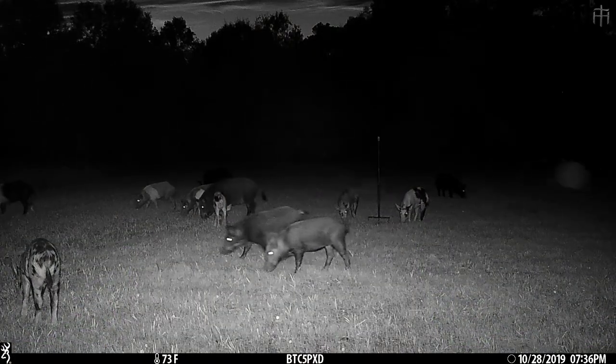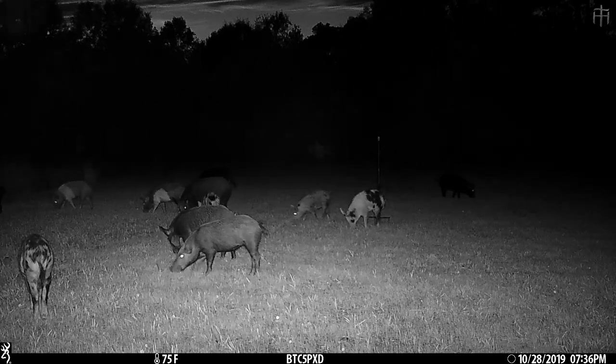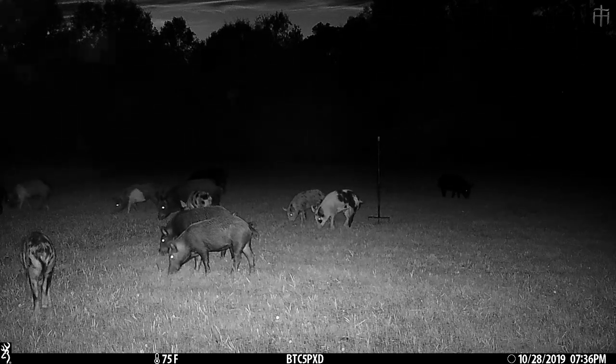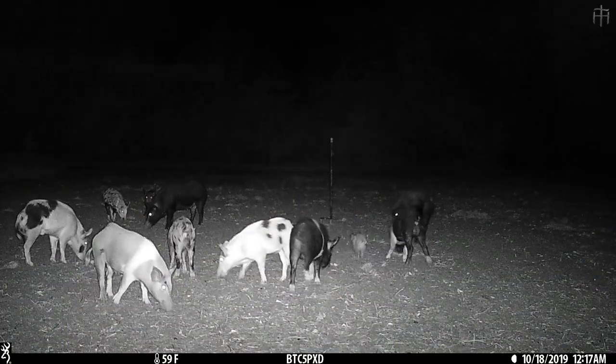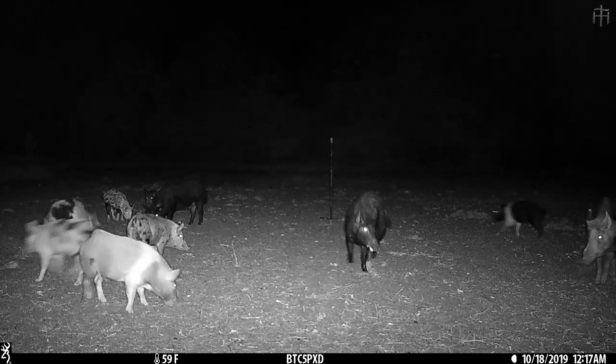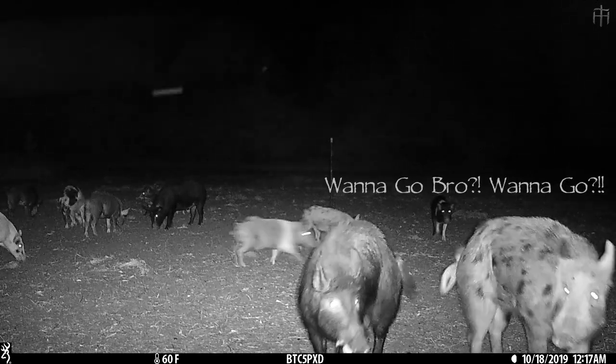The hogs have totally mowed this down as well. The hogs have not dug holes out here yet, but they will later in the season. But right now they are eating the oats as well. We just had a big sounder of hogs move in, mature hogs, about 15 of them. And you'll see in the video, these hogs are going through this food plot and just absolutely mowing it down.